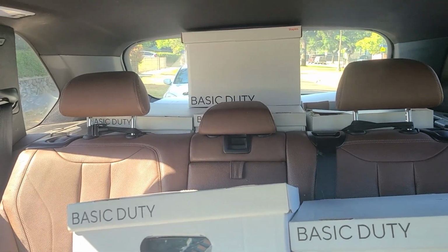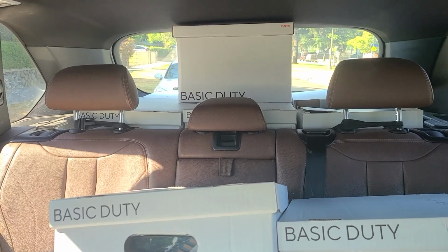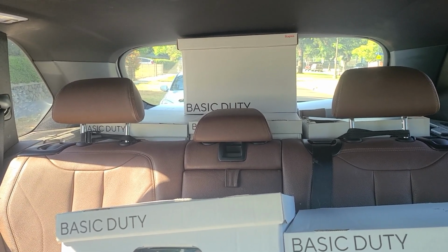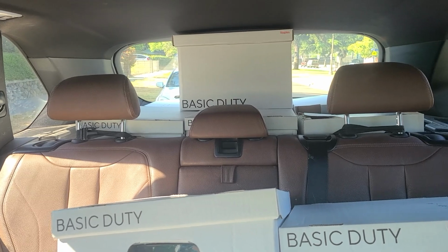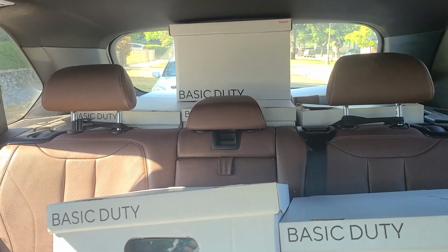But this is something that you can do for sure if you just let people know that you're a bookseller, you're a media seller, etc. A lot of people don't want to take 16 boxes full of books down to the thrift store. They'd much rather have someone come to their place and pick it up. So keep that in mind.